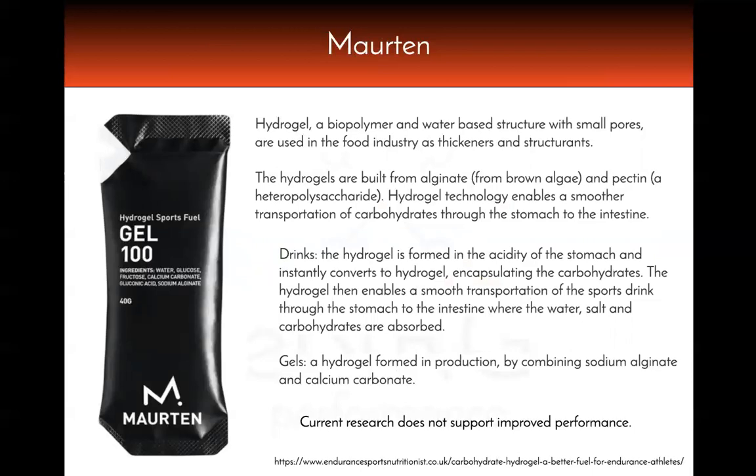The thing with Morton, very briefly, they actually use a little bit of science. They use what's called hydrogel. It's a biopolymer, a water-based structure, from alginate, which is from brown algae, and a polysaccharide, pectin, which is in a lot of different foods. You can read what their drinks and gels do. But it's an interesting concept because this hydrogel packages the carbohydrates to increase the quantity of carbohydrates that goes through your stomach. It gets digested very quickly, but then it maximizes the absorption through your small intestine, because this hydrogel encapsulates the carbohydrate so it can deliver more of it.